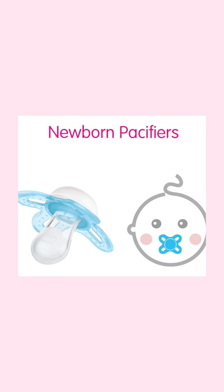And one of the reasons I think that she loves this bottle so much is it also matches their pacifier, and that's her preferred pacifier, so it makes sense.